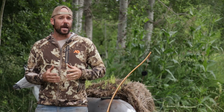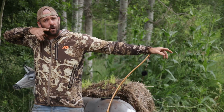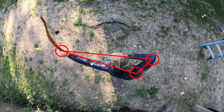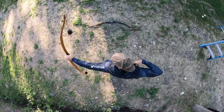Now, in order to do that, you're going to have to really focus on your back tension. When you get good structural, bone-on-bone alignment, it's almost like a let-off, because your bones are being compressed or trying to be compressed, and it's much easier to hold these bows at full draw. So that's something you're definitely going to need to watch.